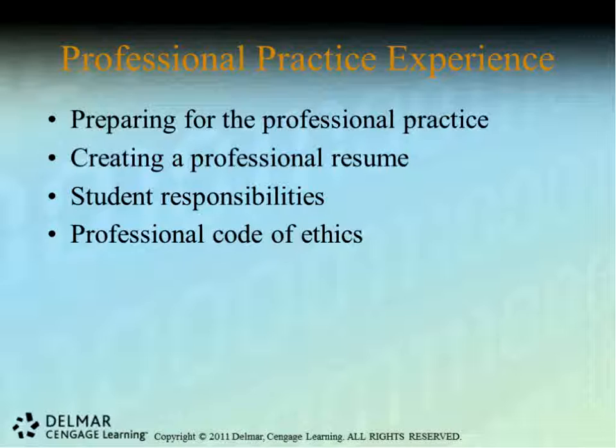Any constructive criticism that is thrown your way, you should react appropriately to that. If you have any concerns, then you need to go to the appropriate person about those concerns, whether that be your PPE supervisor or your instructor at your academic program. Professional code of ethics. All associations have what we call a code of ethics. AHIMA is included. This is the main one that we associate HIM with. And although you may or may not be a student member, you are expected to comply with these established ethics through AHIMA.